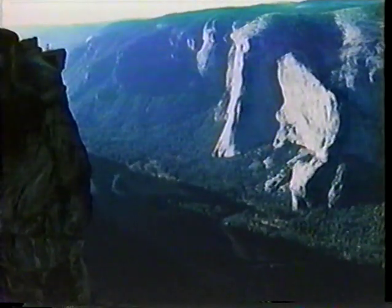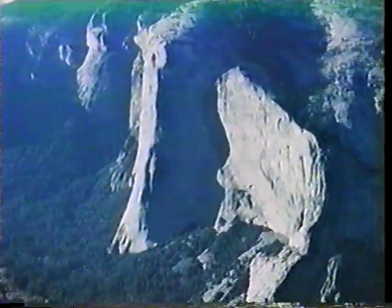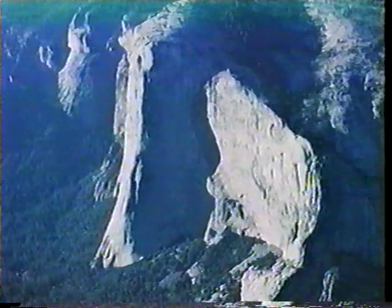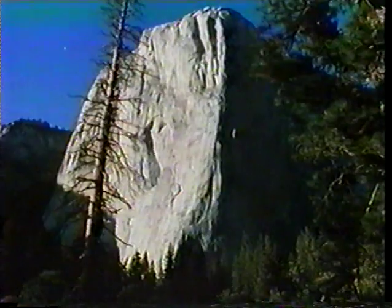The granite of Yosemite Valley was sculpted by glaciers. Majestic El Capitan, near the western end of the valley, is the tallest unbroken cliff in the world, standing a breathtaking 3,000 feet high. El Capitan, meaning the chief, is the great symbol of Yosemite for climbers. Uncountable routes lead up the sheer face to the top.